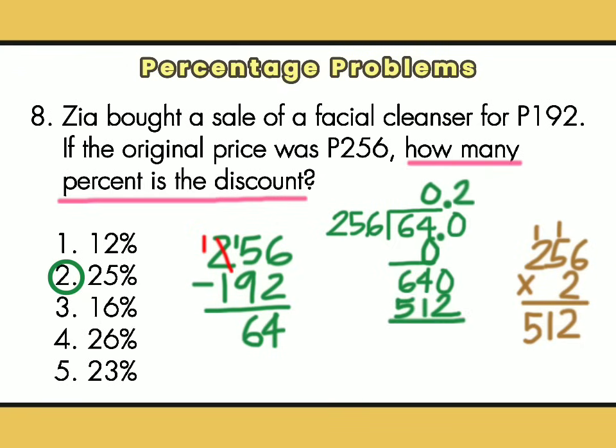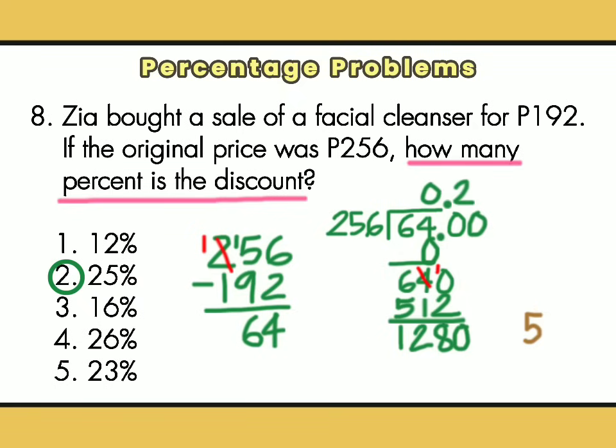640 minus 512. Borrow from 4. 10 minus 2 is 8. This is 2 and 1. We have 128. At ilang 256 meron sa 128? Hindi na naman pwede, so we need to place another 0 here para ma-bring down natin. Now, ilang 256 meron sa 1,280? That is 5. Let's see.